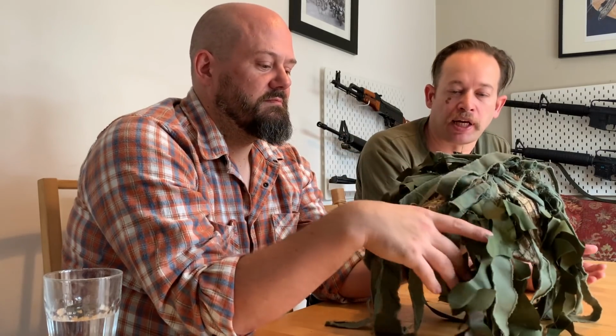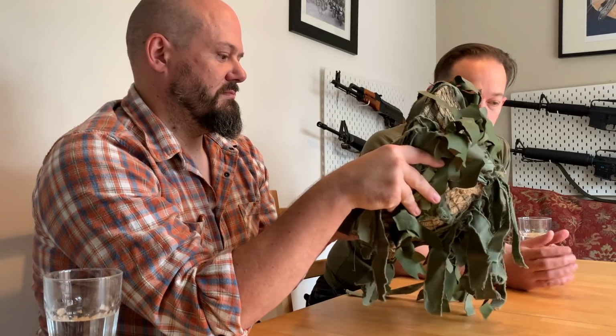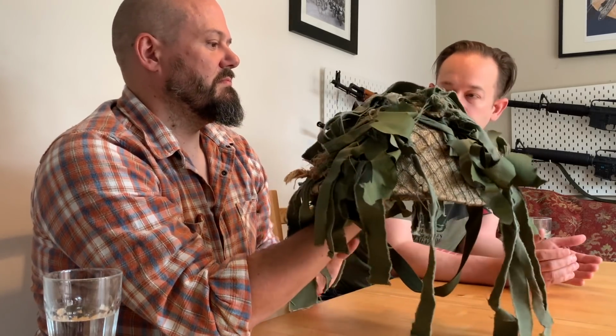You see some that look like absolute Wookiees, you see some that are hardly touched. Yep. And that will persist on till the mid-80s, when there's a big period of change for the British Army, as we mentioned in our previous video. Boots change, helmets change, rifles change.